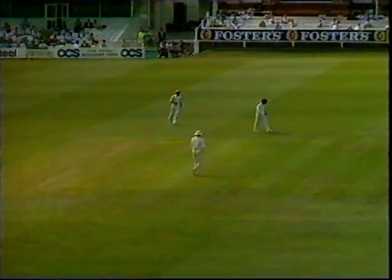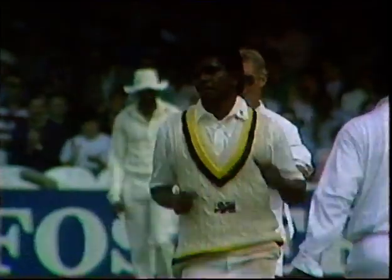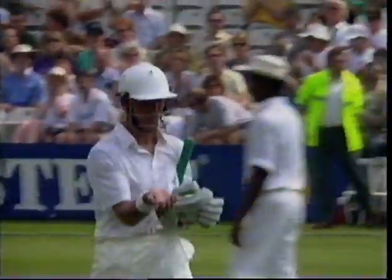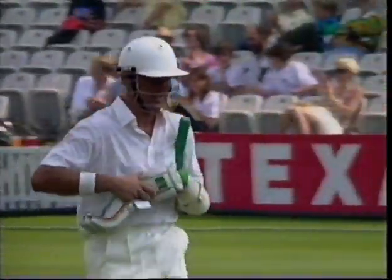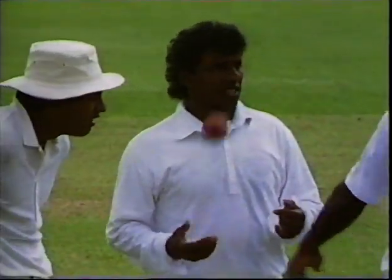Out. Caught. The first ball coming back around the wicket. Stewart goes. Partnership is broken. Stewart out for 43, caught by the silver of Anarasiri. And it is 217 for 2.